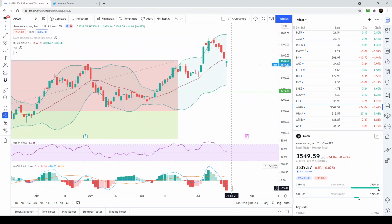Amazon looks a bit more bullish than Facebook, only because we had a decent reversal to the upside. We're very, very oversold on the MACD. We sharply moved downward on the RSI as well. And we held above 3,500. So 3,500 was a very, very important level of support.